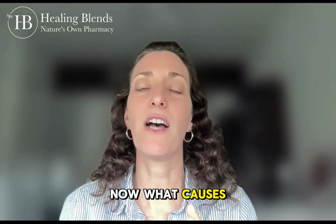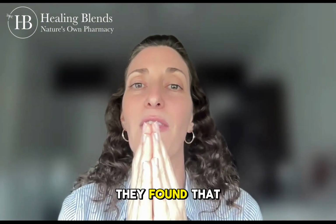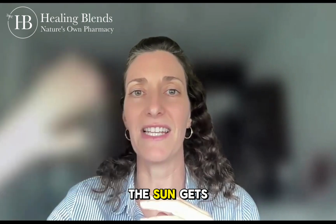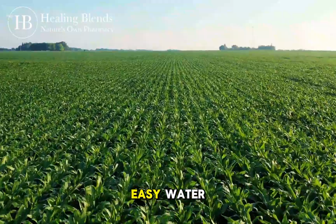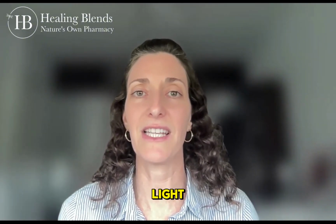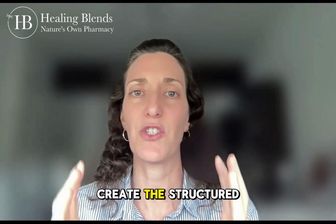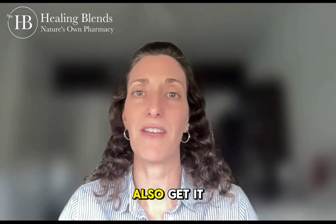Now, what causes this water to become formed? They found that the sun, the infrared light, for plants, right? The plant gets the sun and the infrared light, and it turns it into this easy water so it can go up and out into its leaves. But for us, actually, our mitochondria creates infrared light. It's called a biophoton, and it creates that light. And that also helps charge our cells, and it helps create this structured water. So we can get the infrared light from the sun, but we can also get it from inside of us.